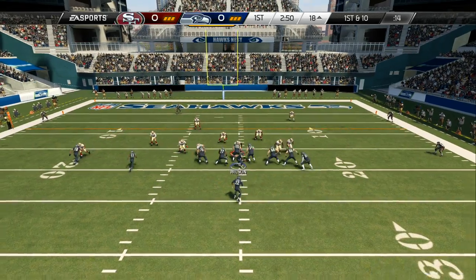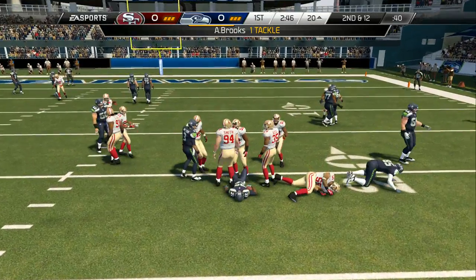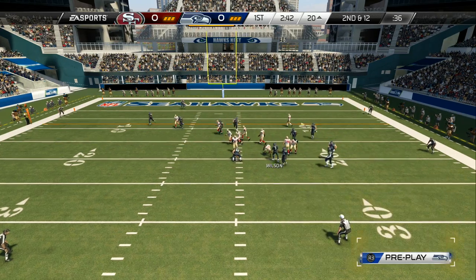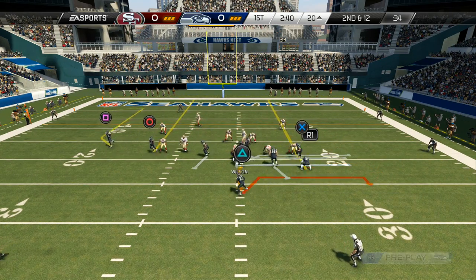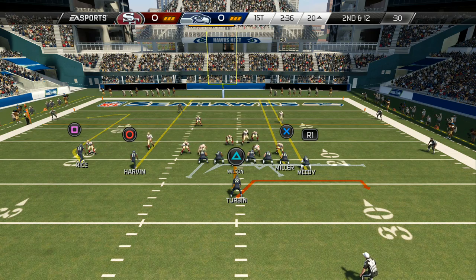The offense is set at the line for the first down after that completion. They deck him in the backfield. When you make play calls like that, you're not going to win many football games. That was a terrible call here on first down. Harvin's a receiver in the slot.